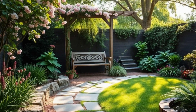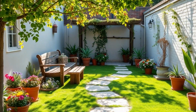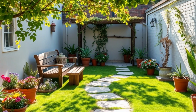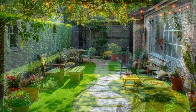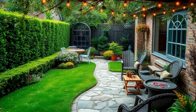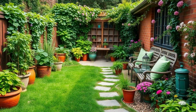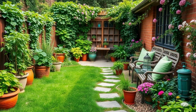Training climbing plants like ivy, jasmine, clematis, or even climbing roses up walls or fences instantly softens hard boundaries and creates living green tapestries. These vertical elements draw the eye upward, creating an illusion of greater space and adding a dramatic, immersive quality. Imagine a wall completely covered in lush green leaves. It transforms a simple boundary into a stunning feature.